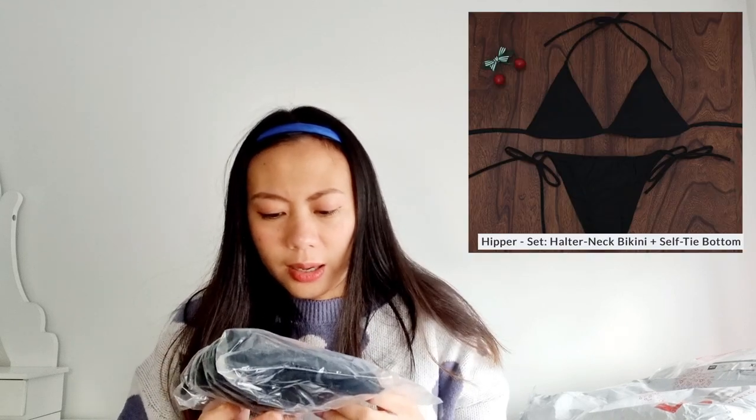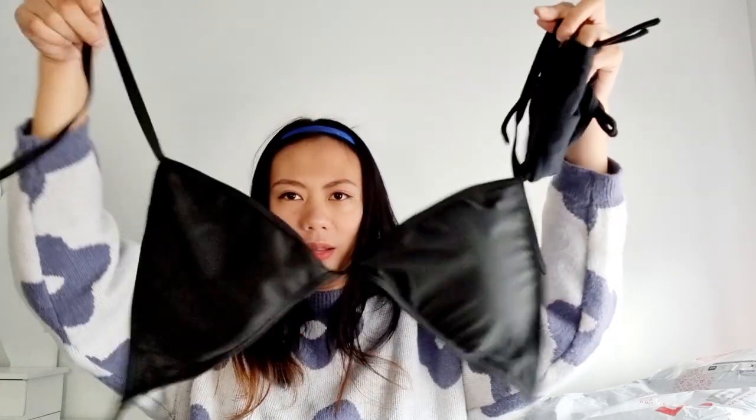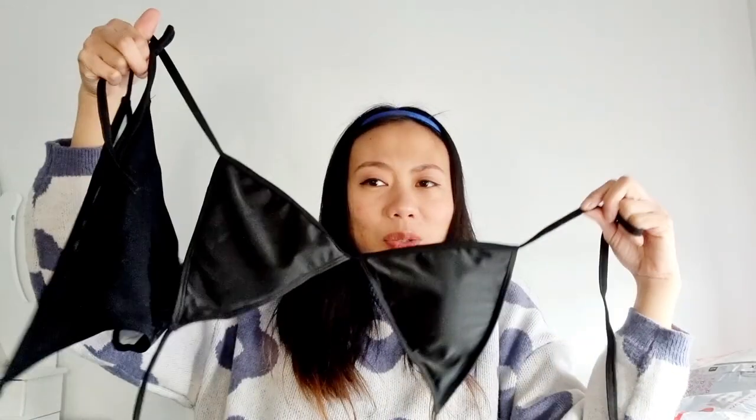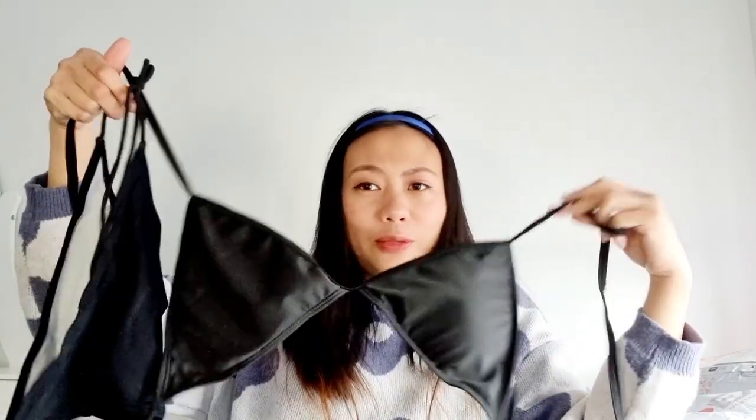Next item is Halter-Neck Bikini and Self-Tie Black in large. So this is a two-piece bikini. But I can always wear this inside a rash guard or another shirt and shorts for when swimming. This should be okay.